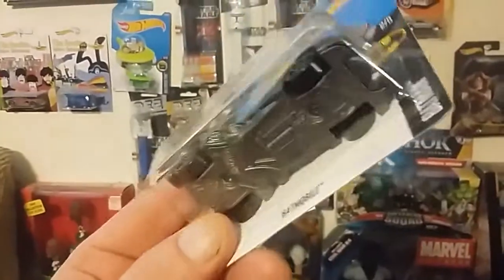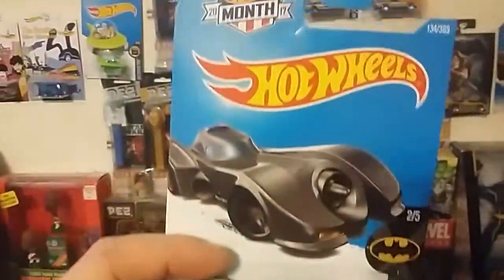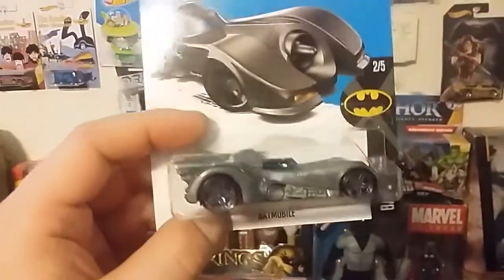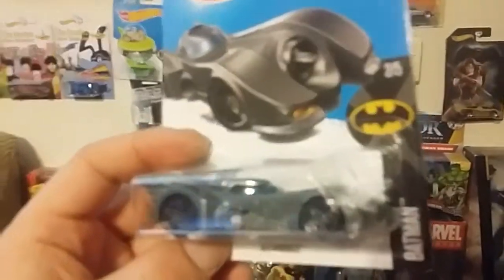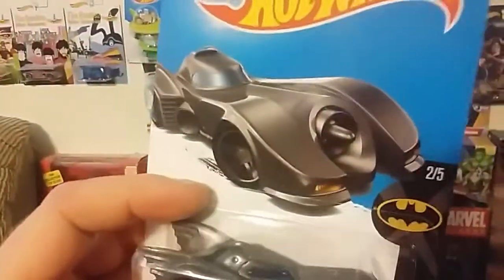I looked through every single car in Walmart for the Fright Cars, and this was the only Batmobile out of all of them that I found, and there were 0 Fright Cars. So they must be either very popular or very hard to find. And this is a grayish version.